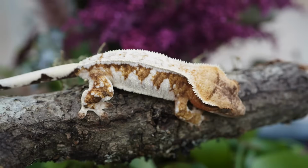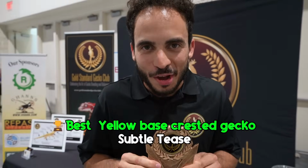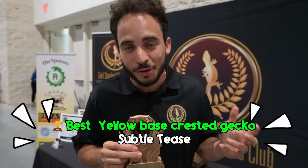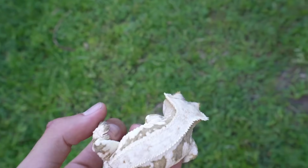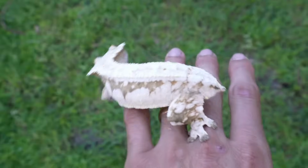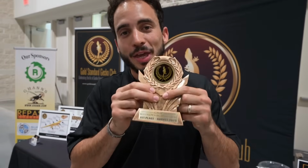And this award for Best Yellow-Based Crested Gecko goes to Subtle Tease from Morph Menagerie, my friend Gabby. She wasn't able to stay for Sunday, so I can't show you the gecko, but I'll roll some B-roll. It is an amazing, drippy, yellow-based female, and she won. So she is the best yellow base of 2025 Daytona National Reptile Breeders Expo. Congrats, Gabby. Thank you for participating.